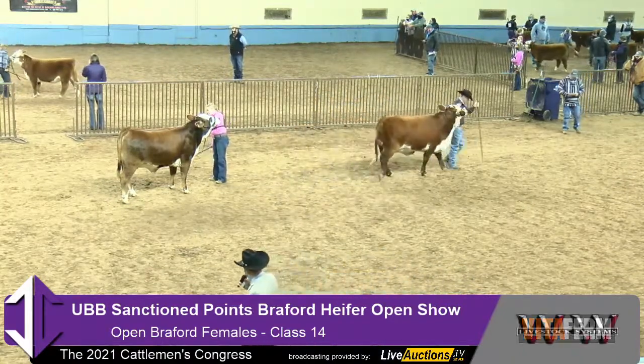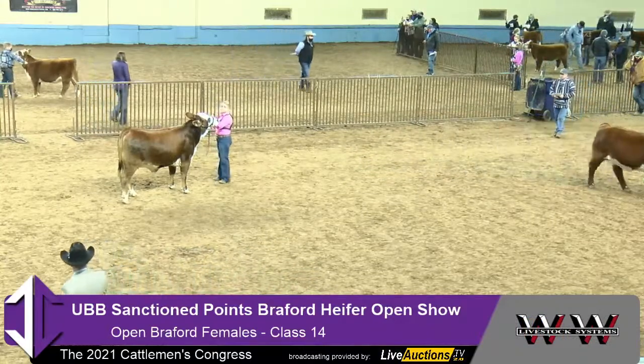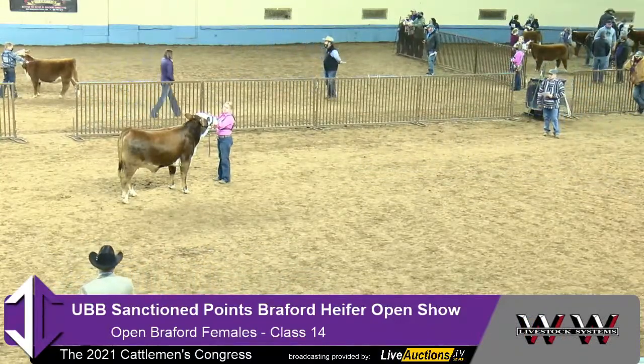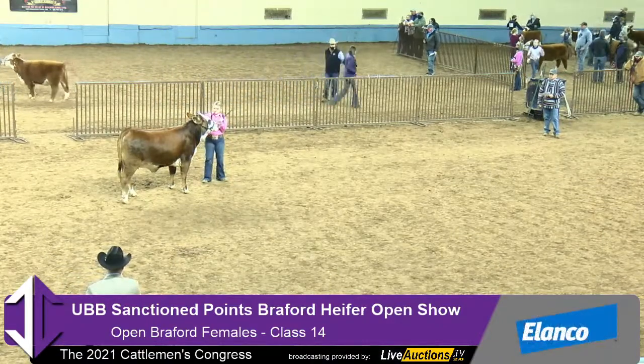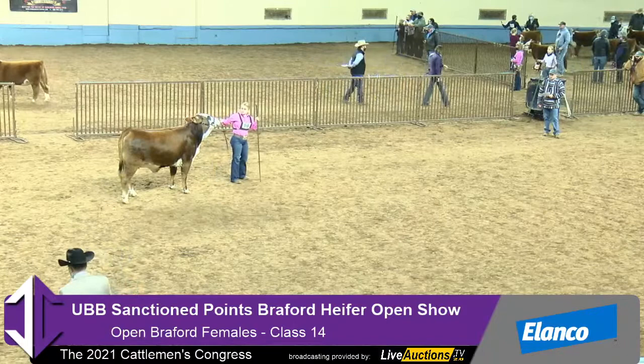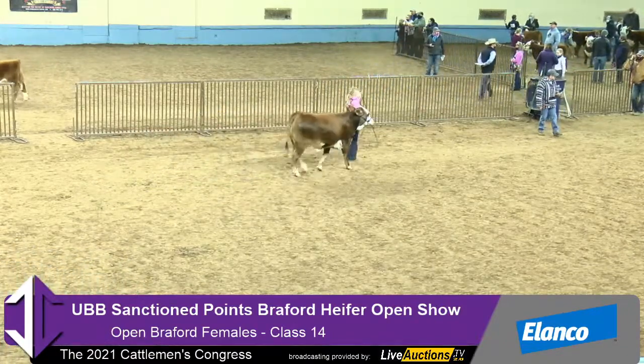The female that comes out next in third, young lady does a great job of showing her out here. She's really up-headed. She's smooth-shouldered. One that's real level back through her hooks and through her pins. You get right behind this female, she wants to narrow and taper just a touch. We'd like to see her track out with some more base width. Three nice females out here. Congratulations.